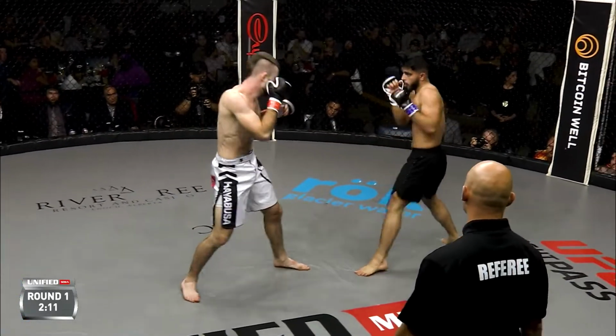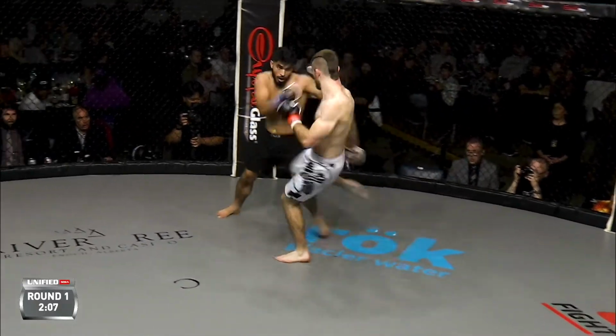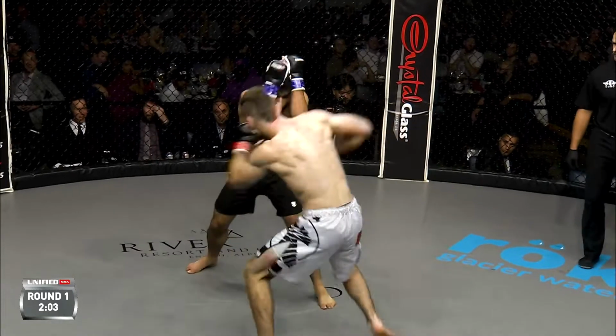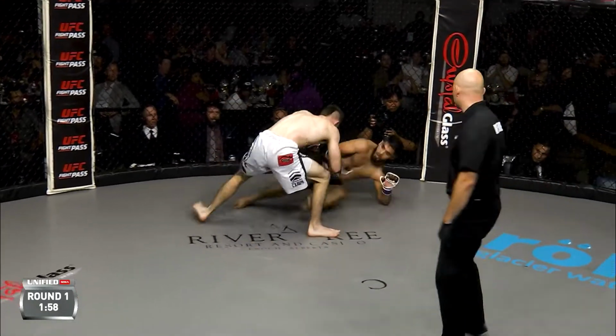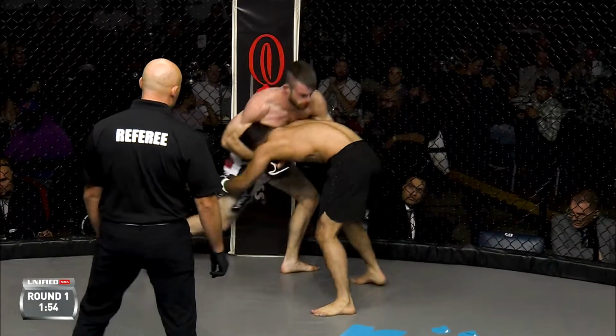But right there, some strong strikes from Bonin. Good stuff here early as Khattak lands on that lead leg of Bonin with a smile on his face. He is hitting hard. He's going for the single, climbing up the body. Khattak taken down, and Bonin maybe a little bit overzealous, but going for that 100% sweep position.